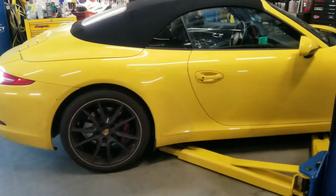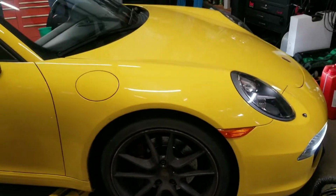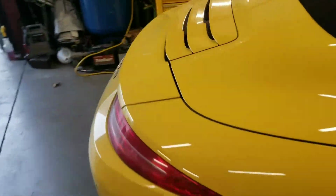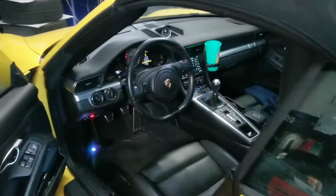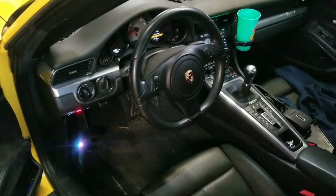Okay, we had multiple cylinder misfire fault codes on this 2013 Carrera S. This is actually a really cool optioned out car. It has a manual transmission, which is rare these days. Normally you see PDKs. So we have our Porsche computer hooked up.